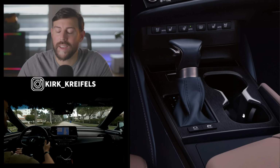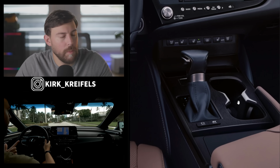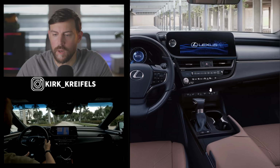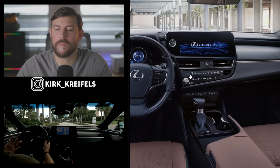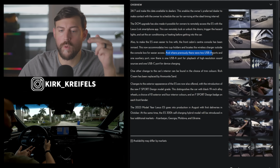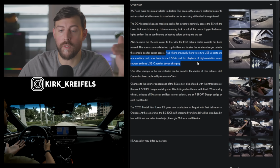So they've included an additional cup holder here. I'm trying to remember the old cup holders. I think one was tucked away up front somewhere and you had like a cover for it. So yes, some nice welcome updates. It keeps the clock, it keeps the tuning knob. This is how it's done, Lexus. Nice job. And there used to be 2 USB-A ports. Now there's 1 USB-A and then 1 USB-C for fast charging.